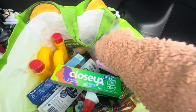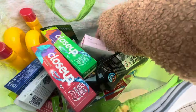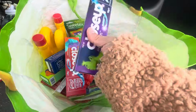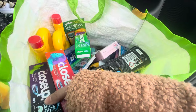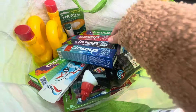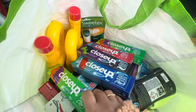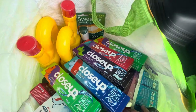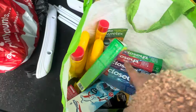So I got two colors each, two different flavors each. So red, then we have the purple. Only 90 grams. How many colors? I think there are 5 colors, guys. So those, I think 4 colors only, guys. But I took 10 of them. It will last me and Gabriel quite a long time.